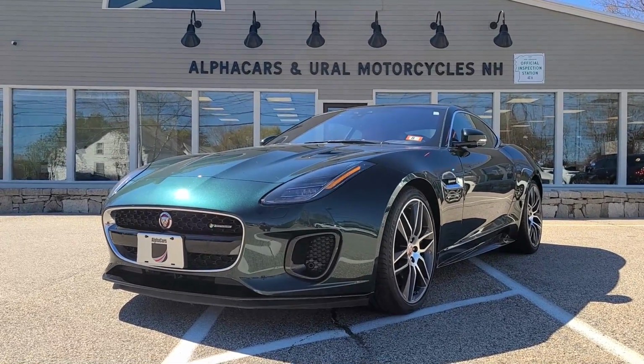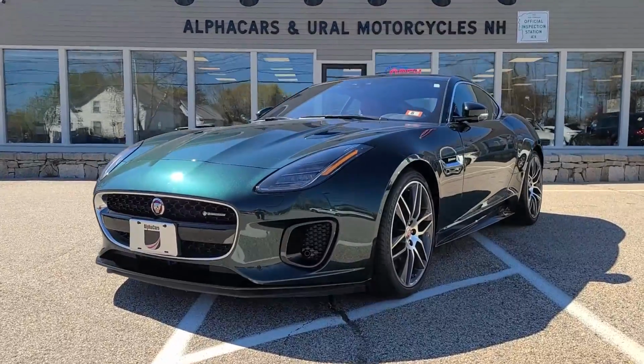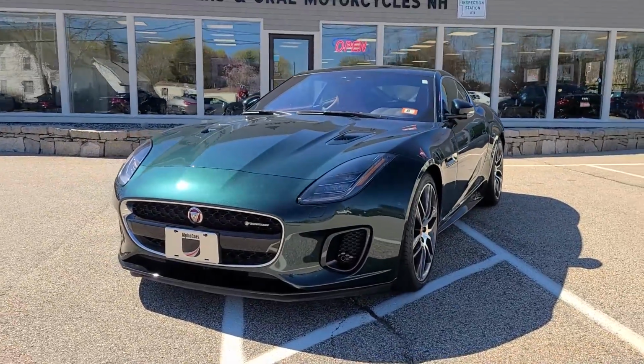We're going to be taking a look at this 2019 Jaguar F-Type. Now this F-Type is showing just over 10,000 original miles.